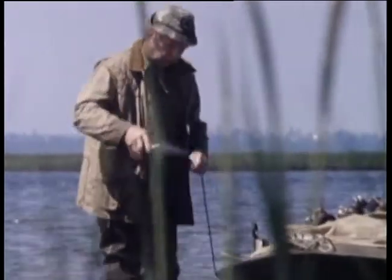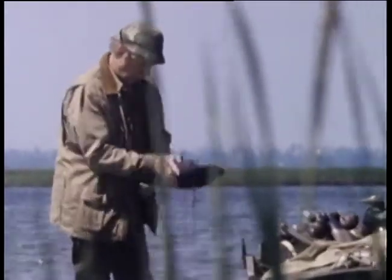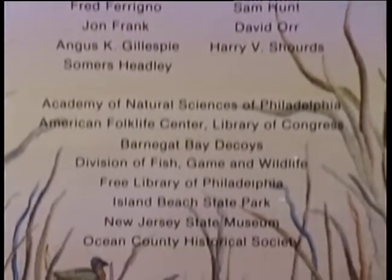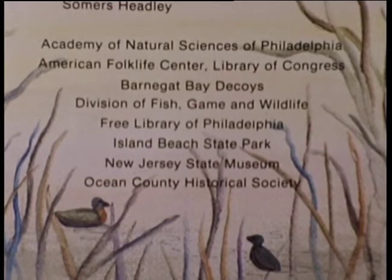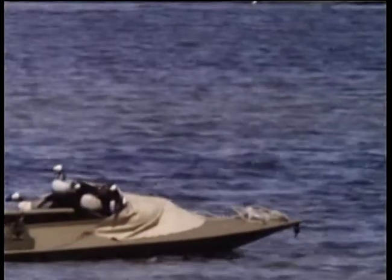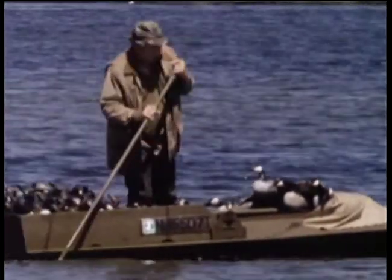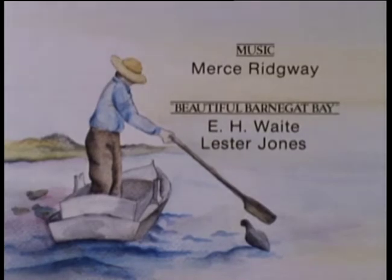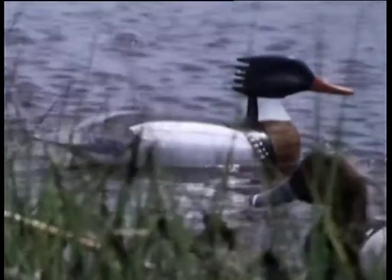Sometimes you might see him towing his sneak box on Barnegat Bay, after some black ducks he's going to eat on a cold winter's day. It's a beautiful way on Barnegat Bay, and it's a beautiful day out on Barnegat Bay.